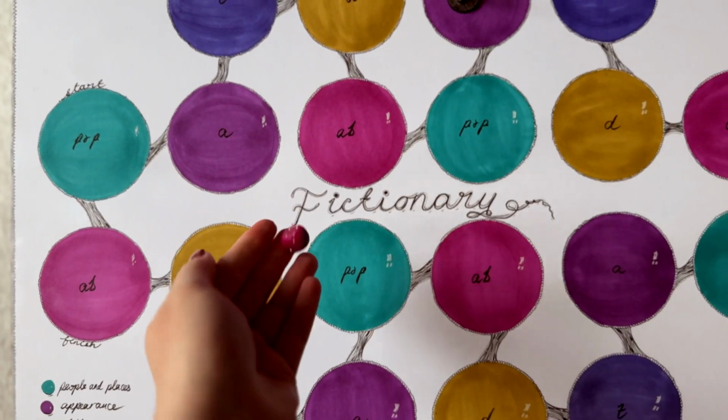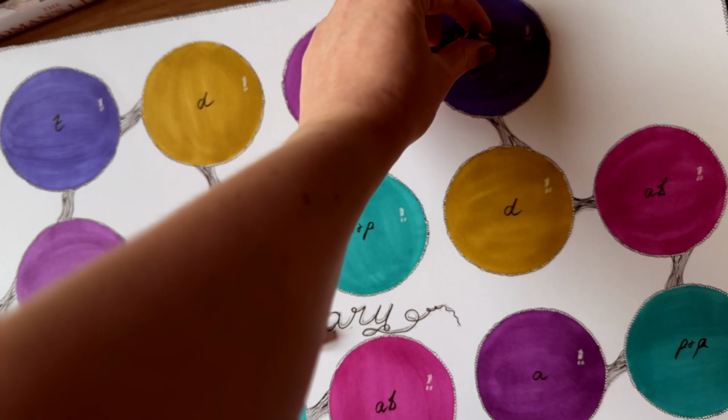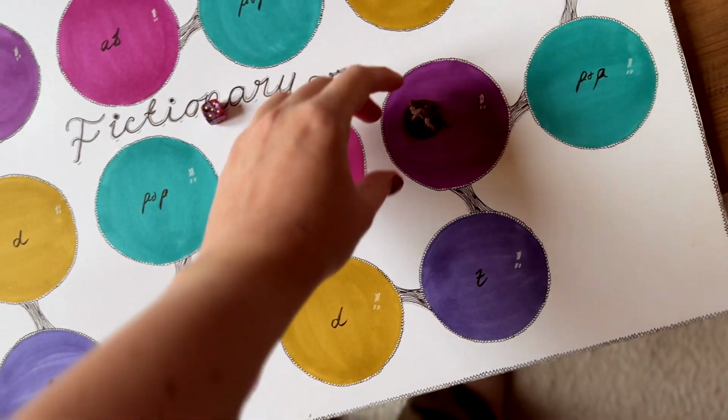Roll number 3. 5. 1, 2, 3, 4, 5. Got appearance again. It's varied, this TBR. Okay. Sprayed edges. That should be easy enough. A lot of books have sprayed edges these days. Right, sprayed edges. Which one do I want? This is where I get choice paralysis. I have so many sprayed edges books.